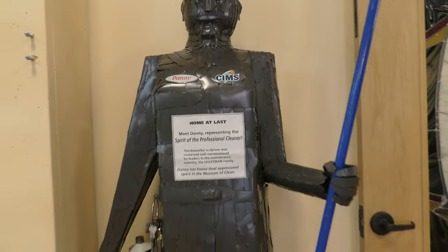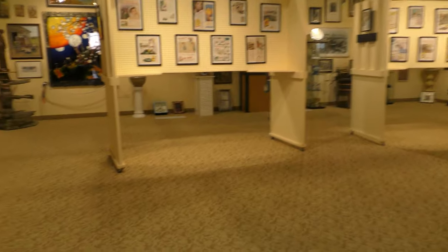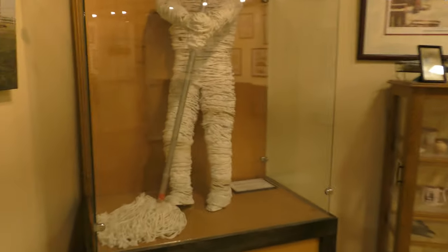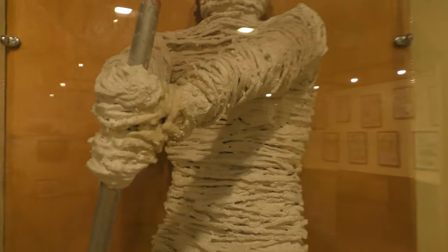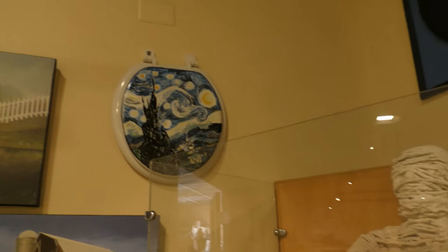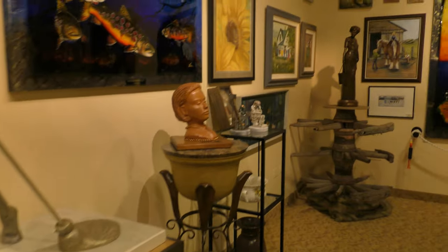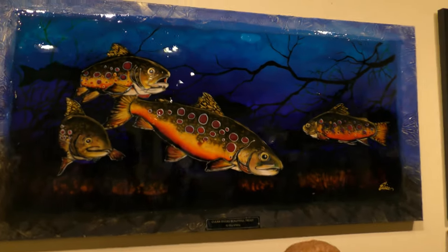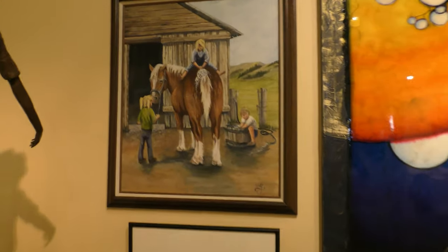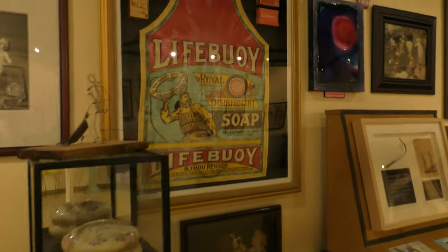Here's the art gallery of clean. What is this mummy? It's a mop mummy. Starry Nights on a toilet seat cover. Very good. Some of the art that is used to represent clean. Very nice.